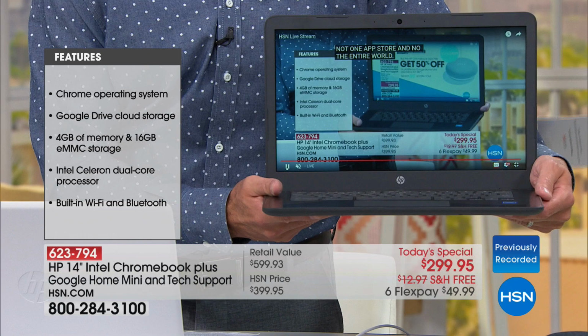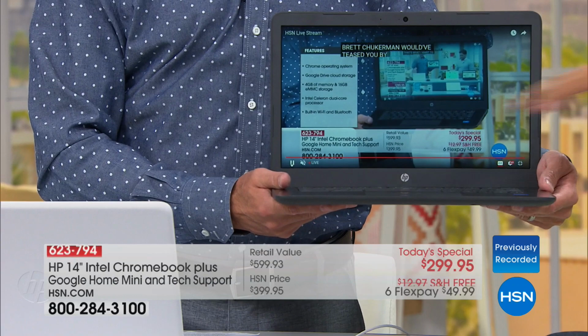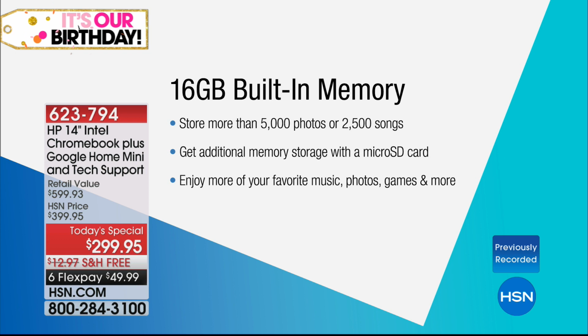I do need to address that just for 1 second because we are getting questions in our live Facebook simulcast. Dawn wants to know how much storage. Now, there's 16 gigabytes of storage built in. Yeah, you get another 16 gigabyte micro SD card. So you have 32 gigabytes right out of the gate.